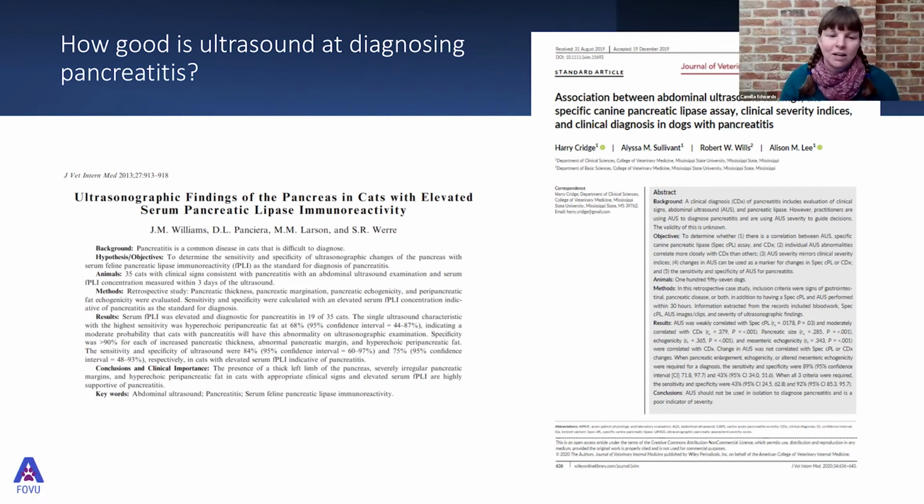So I included these studies because ultrasound is a great tool with diagnosing pancreatitis, but it is a tool in the armory. So we should include the serum pancreatic lipase immunoreactivity, so your cPLI or your fPLI, as well as including clinical signs and history. They should all be used in combination, and ultrasound's a really key part of that we should be using and including in our diagnosis of pancreatitis. We can't fully rely on our blood results, and we can't fully rely on ultrasound. It's a combination of all these things that we need to put together.